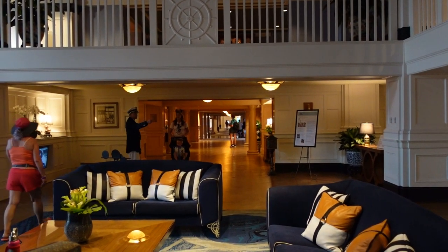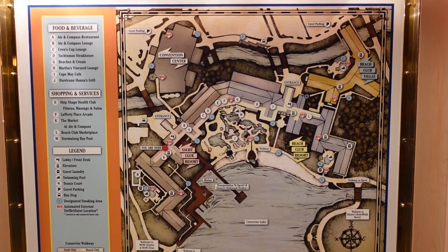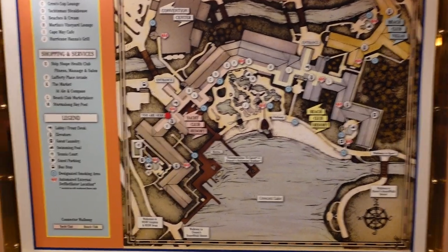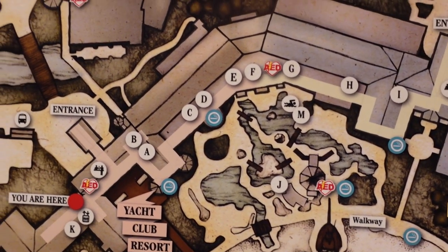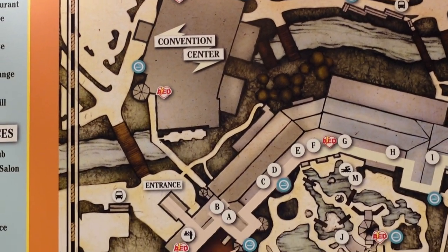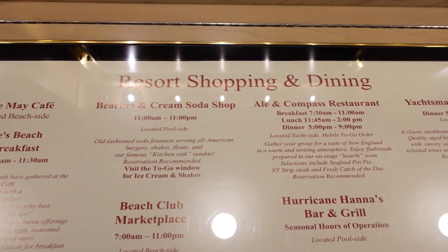There's some rooms down there, but there's one spot I do wanna show you of importance to know while you're staying here. Before we head over to the other location, I do wanna show you a glimpse here of the map of Disney's Beach and Yacht Club Resort. You can kind of see where everything is situated. We are now at this red dot here. Again, there's Stormalong Bay. The beach club's on the right side, with the beach club villas. There's your convention center. And then we're at the yacht club side on the left side here. And of course, this also shows you the different resort shopping and dining.